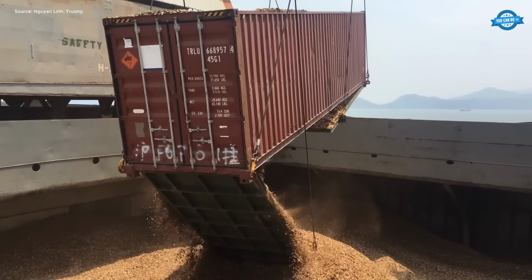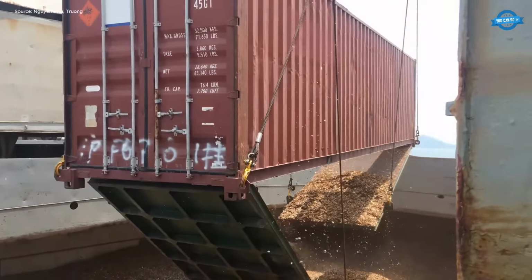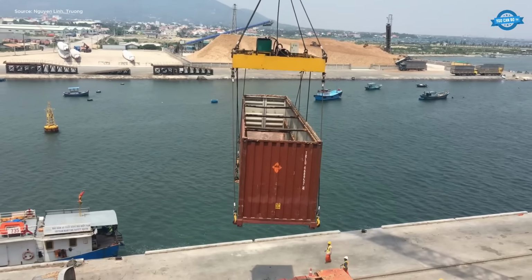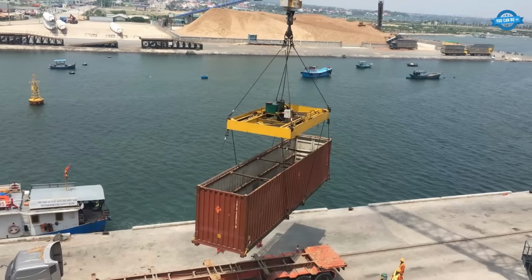For unloading, the container features an open floor or bottom, which can be opened to release the wood chips easily. The cargo flows out naturally or with the help of automated discharge systems, allowing for fast and safe unloading. This system enhances both time efficiency and safety.